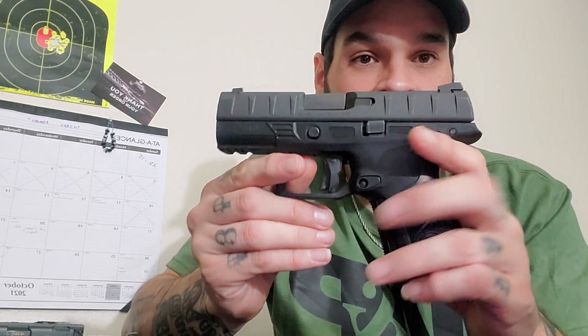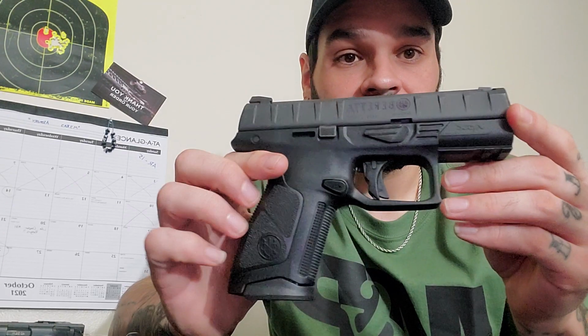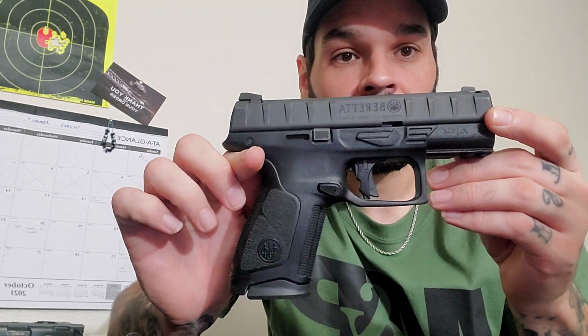This one is compared to the Glock 19. Same dimensions, same size, same everything. I like this one better, and it's cheaper in price. So you can see a lot of people don't really like the serrations on it on the top. They say that's what messes up the gun, what's ugly about it. I actually like it. I think it gives it that extra little appeal to it.